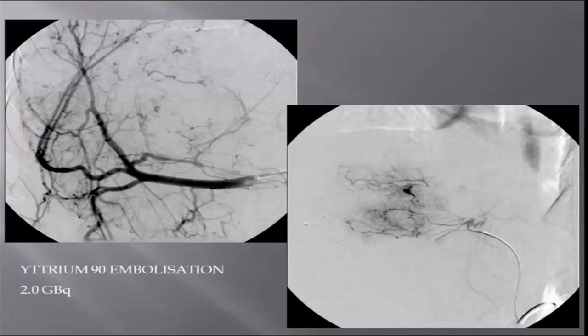And this is what we do. We go super selectively. We calculate the dose, and this patient required 2 GBq of dose.